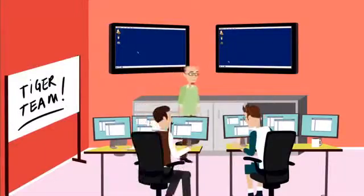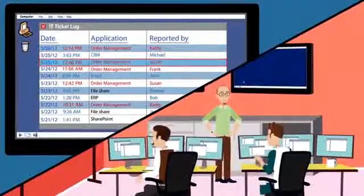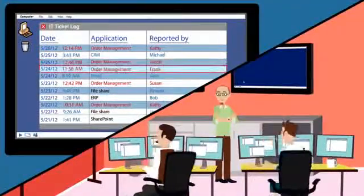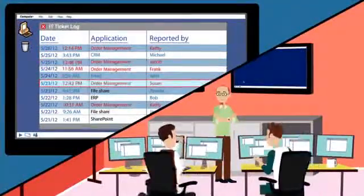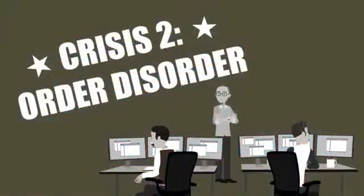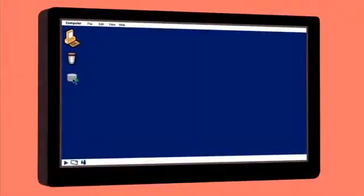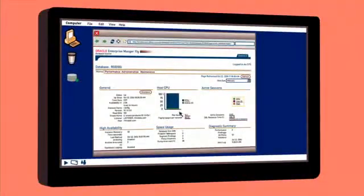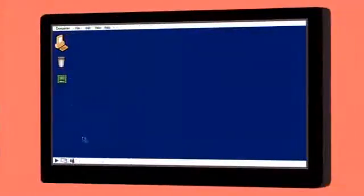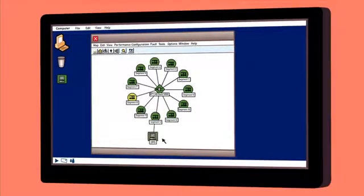Back at headquarters, the finance group has been experiencing intermittent problems with their Oracle order processing application. Nearly every customer order in the company is affected. Although a Tiger team has been on it for a few days, they are no closer to figuring out what's wrong yet. The SQL Administrator's tools show no issues with the application or database, and the Network Admin's tools indicate the network infrastructure is fine and congestion isn't an issue.